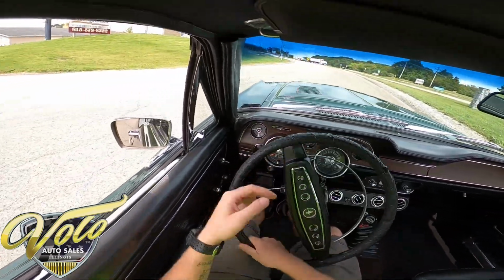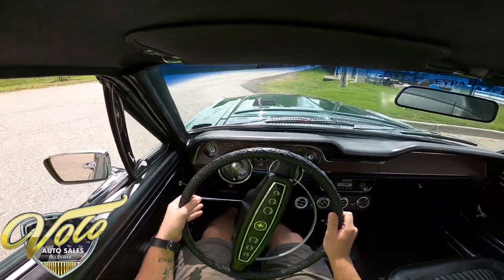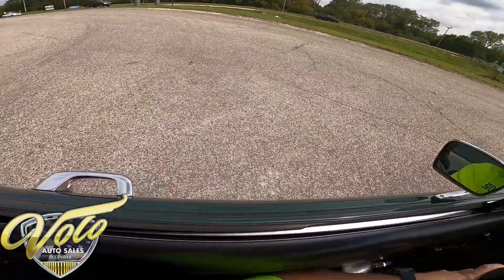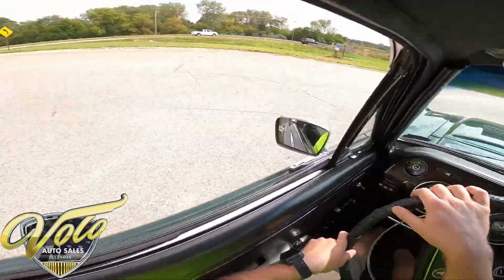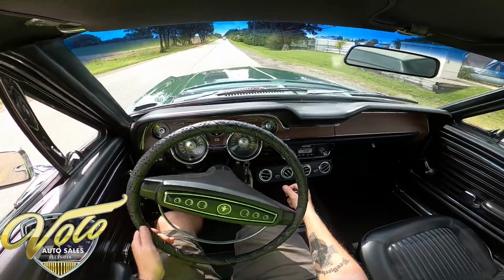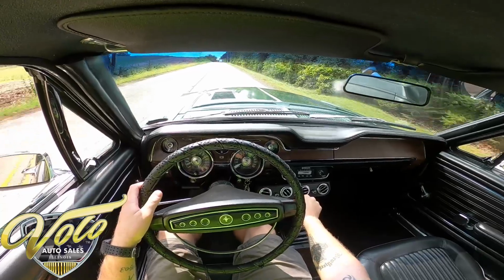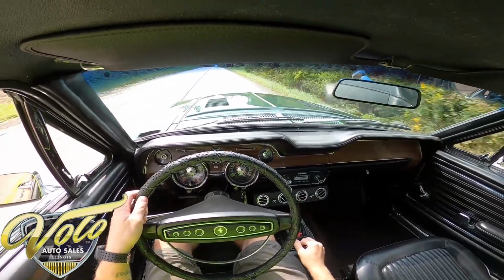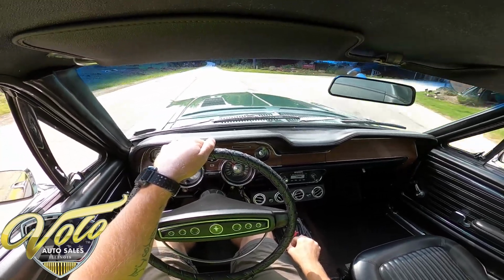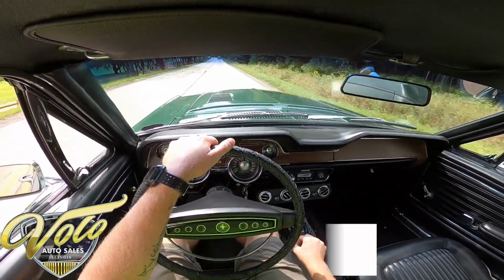Both inside indicators work. Get a little bit of space between us. Gets up to cruising speed real quick. God, this is just everything about this car I love.